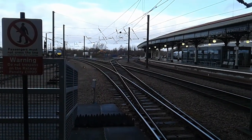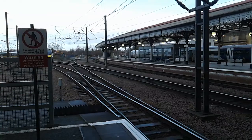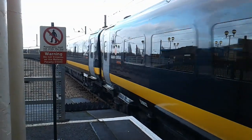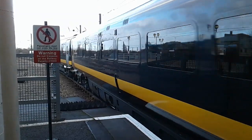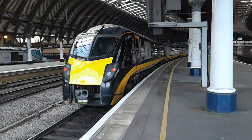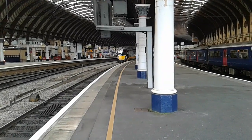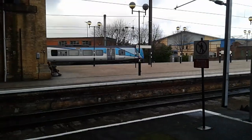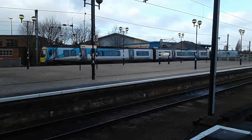Okay, the next train is going to be the 1012. I'll tell you what, I've not had a coffee, that's my excuse. It's the 1012 Grand Central service to London King's Cross, worked by 180 102. Okay, there goes 185 141 with the heavily delayed 1002 Transpennine Express service to Newcastle from Manchester Airport.